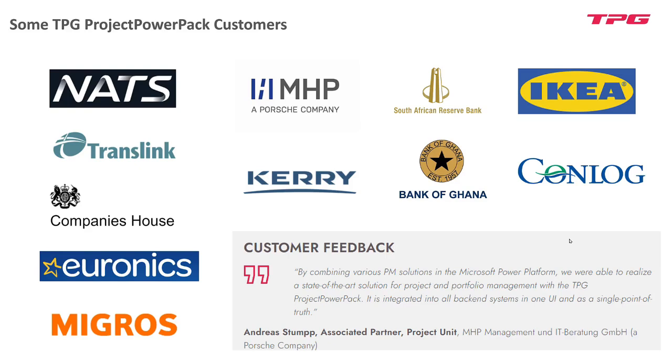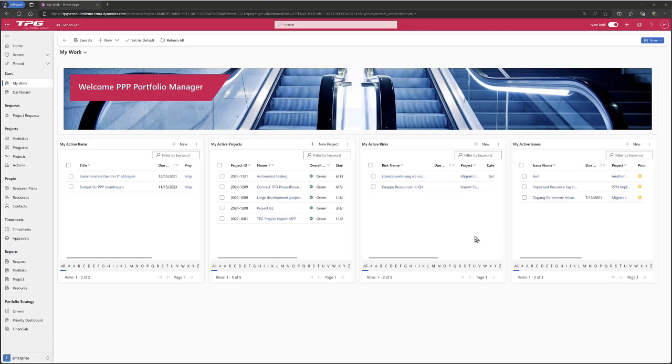Now we'll move on to the demo of the solution. So now to the demo. I'm currently on a PPP system. The demo will be totally web-based, so I'm in an internet browser session, and you can see here I'm in my landing page. As I mentioned previously, the focus will be around project requests, projects, programs and portfolios.